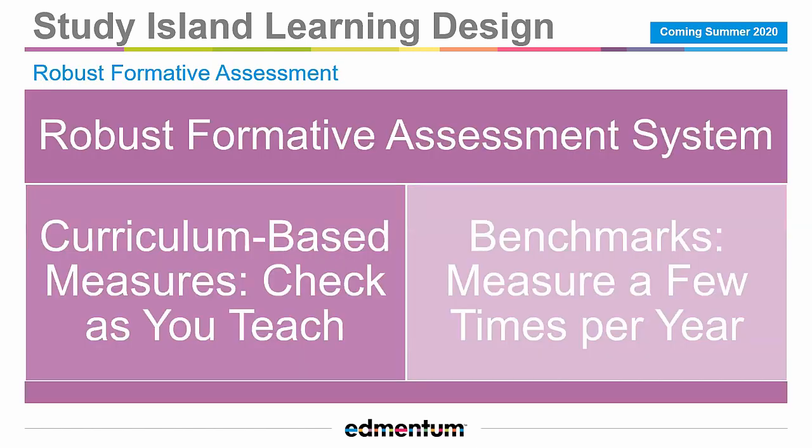In Study Island, we have specific tools to support this robust formative assessment model. First, we have benchmark tests that mimic your state tests in format and assessed content, and can be given at multiple points over the course of the year. Earlier, I spoke about using the build test functionality to create curriculum-based measures to assess as you teach. This is the quick progress check as you teach model.